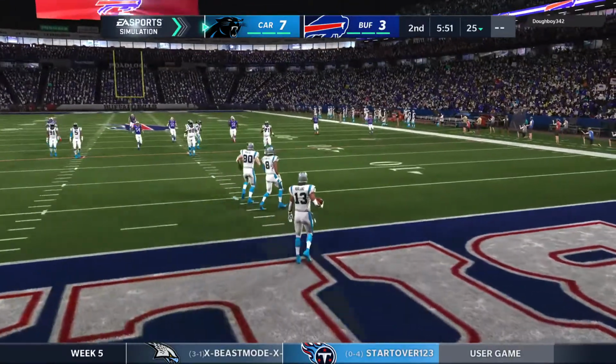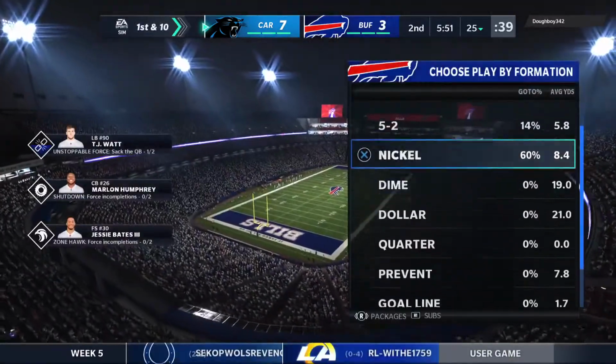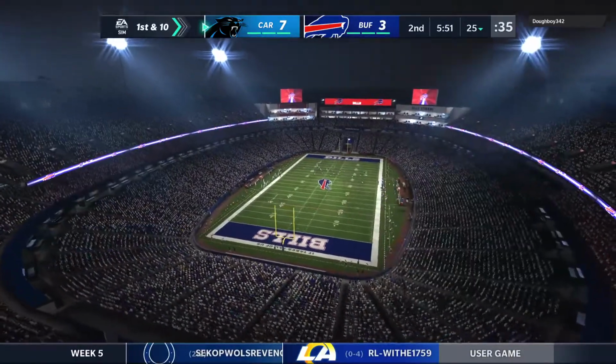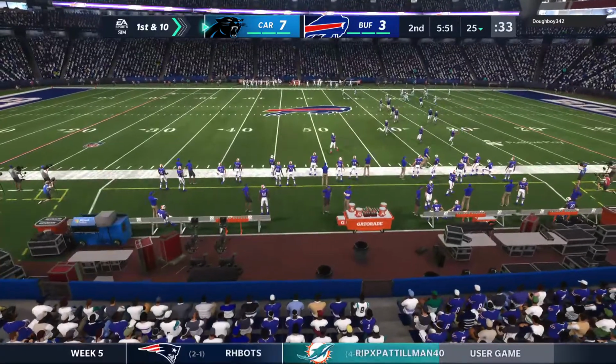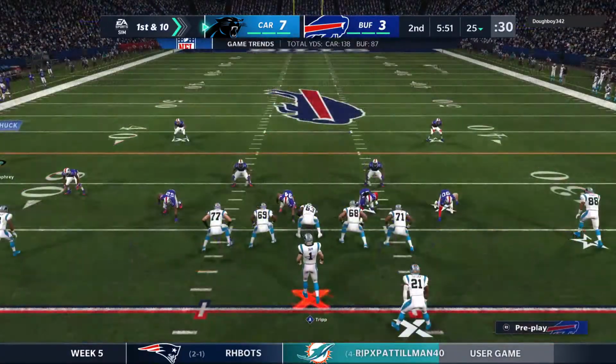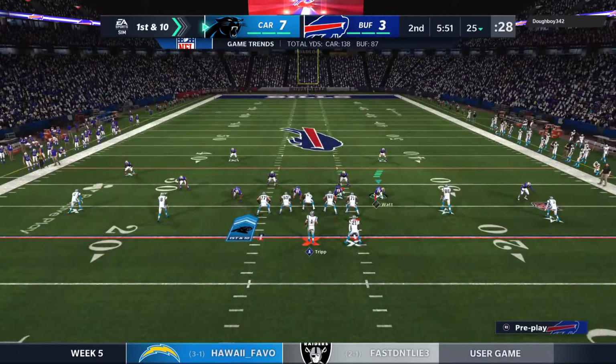Well, they were able to keep the defense on the field for a long time, but let's be honest about it. That was about as unsatisfying a drive as you're going to get. 12 plays and you only get 3 points out of it. Not quite the ending they were looking for. The Panthers out there and ready to begin their next drive.